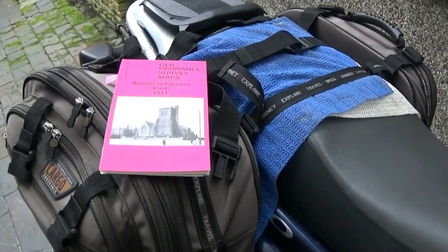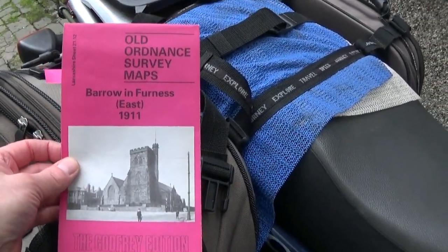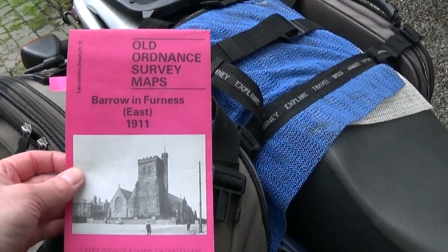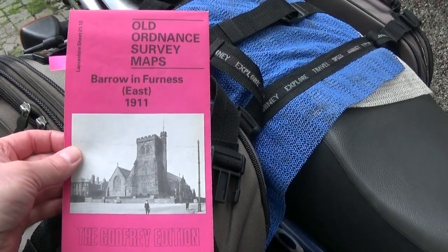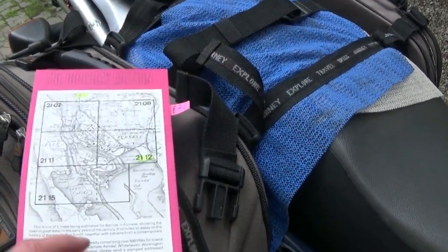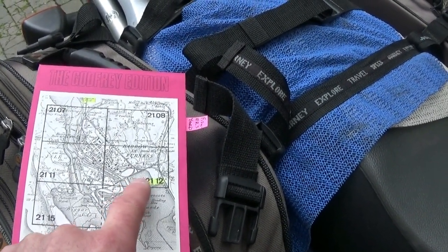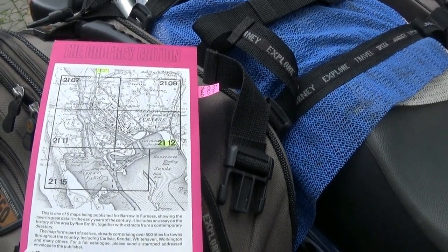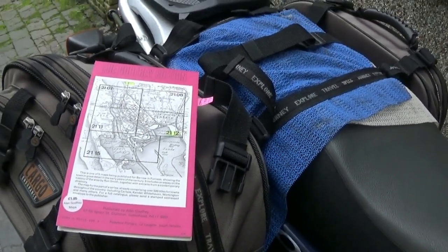I just thought I'd mention, I'm nothing to do with these maps and they're nothing to do with me, but you can learn a lot of history from these maps. These are good. These Godfrey edition old Ordnance Survey maps, and there's a series of 5 of these which cover Barrow-in-Furness. The one which covers the station that we just looked at and such forth is this one here, 2112, but they're all good of course, and useful, you know, for a snapshot of history.